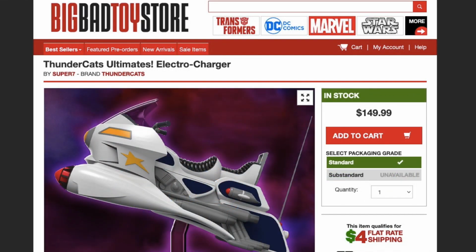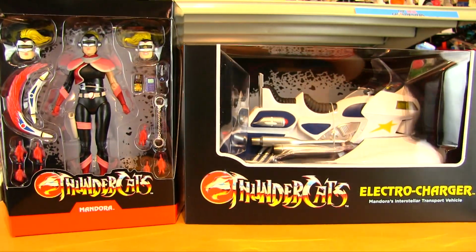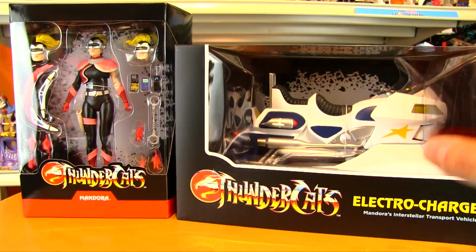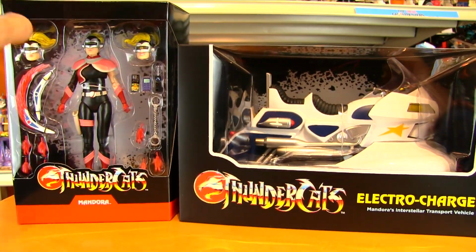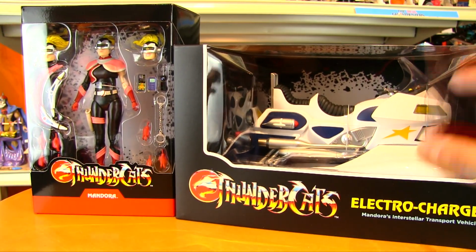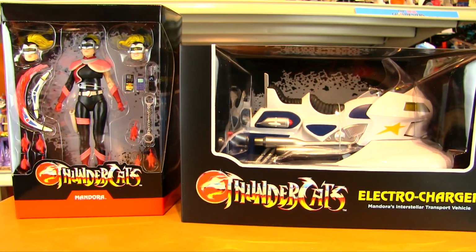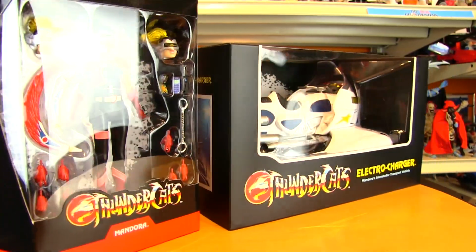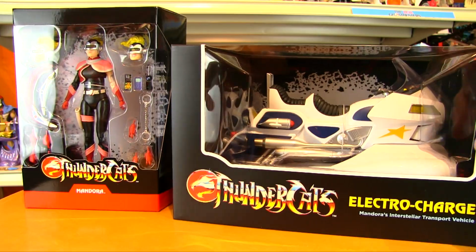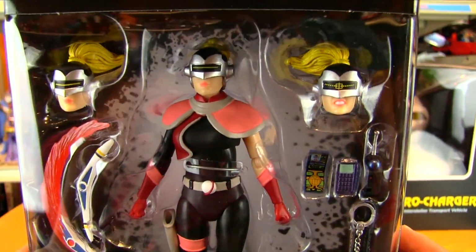They are a higher priced item though, so you're gonna have to be a pretty big Mandora fan in order to splurge for both the figure as well as the Electro-Charger. This is as expensive as Super 7 figures are these days. This was really expensive, so it was a case of out with the old and in with the new, selling a few of the older things in my collection in order to finance something that I never thought they would make. And a quick peek at the box, all sorts of different accessories.